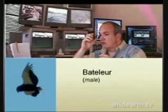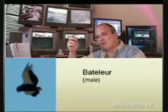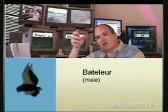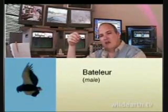So just to point out a couple of characteristics of birds, what you can look for. Like for instance for this bird now, if you see it up in the sky, there's a lot of things that you wouldn't be able to see, but if you know the little pattern and the little characteristics of the bird, you can easily say it's a bateleur. In the next shows we'll go into a couple of more birds in more detail. Also point out very specific ways of identifying them.